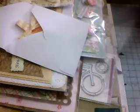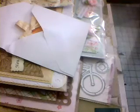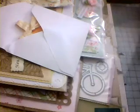I have received a parcel from Joe's Crafty Pad over on Facebook, and I got this lovely little thank you card, which is stunning. Joe's an amazing paper crafter, and it's dimensional. It's proper decoupage with lots of layers. And then inside it says, "Thank you for your order."